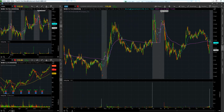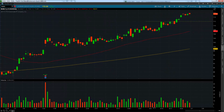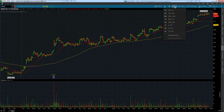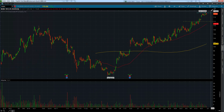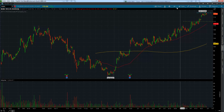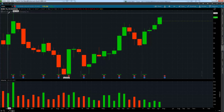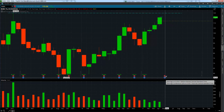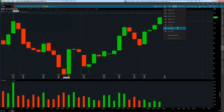BABA is 115 so far. BABA is doing a flag pattern. That's how I look at it. And if you look at a 1 hour or 4 hour chart, it's pretty obvious this thing is trying to hit its all-time high. It's marching toward this 120. I think this time we're eventually going to hit it. Very close, only $5. And earnings are on May 18th. We'll see how it goes on the 18th.